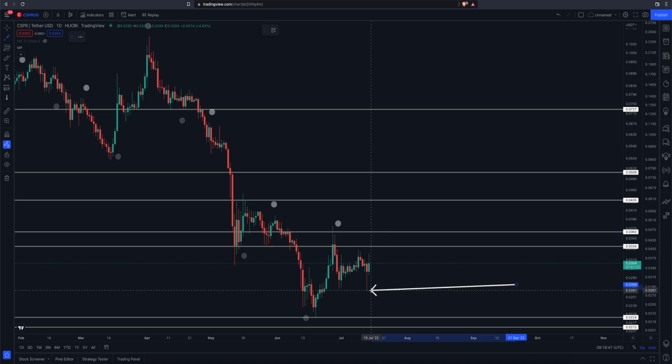Yesterday had a nice candle wick. It was the 13th of July, and we are moving up to the upside. It looks like we want to break out here, which is nice. I have an upper price target for this most recent wedge down.